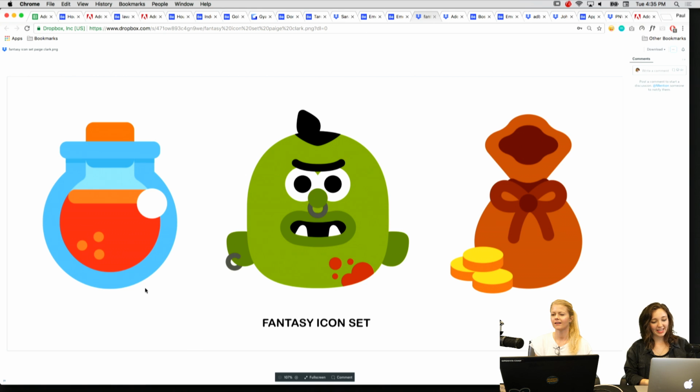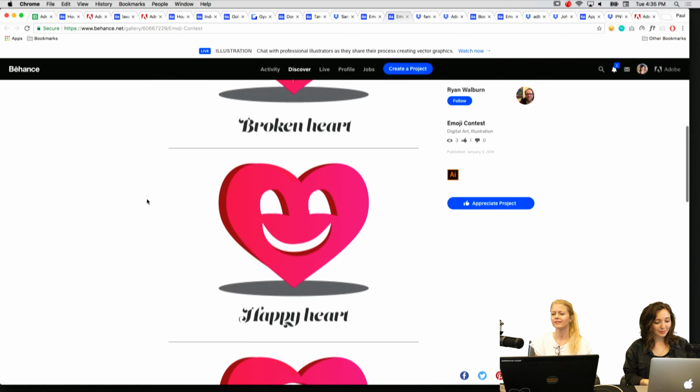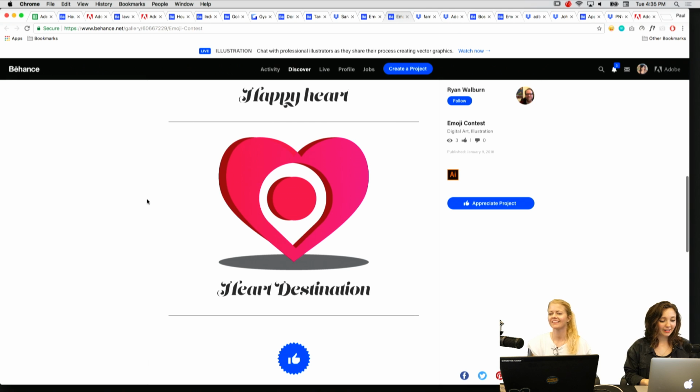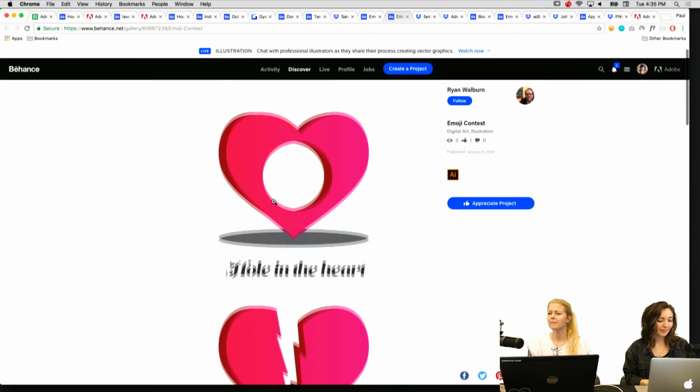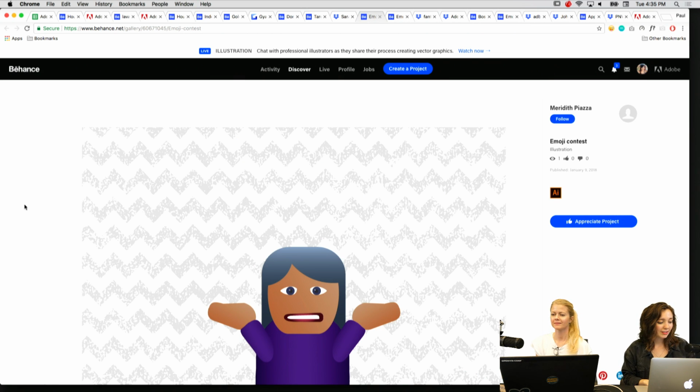Fantasy icon set. Little orc, little money, little health potion. A hole in the heart emoji. Broken heart emoji. Happy heart. Nice. Heart destination. Oh, that's cute. A little, what is that, like a pin? Push pin, yeah. I used to have a push pin on my backpack. It fell off. It was made by Christine Herron, one of Adobe's creative residents. Christine, send me another one.